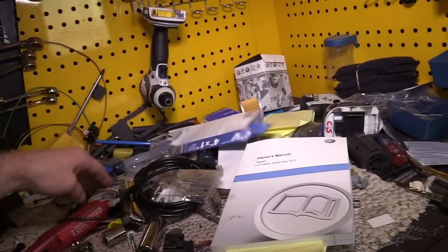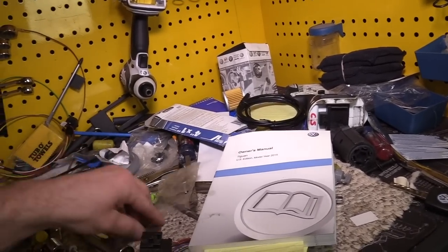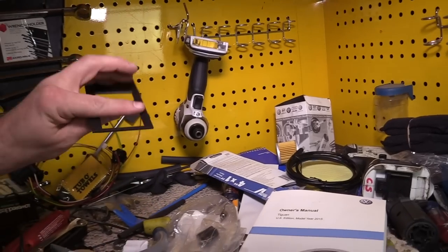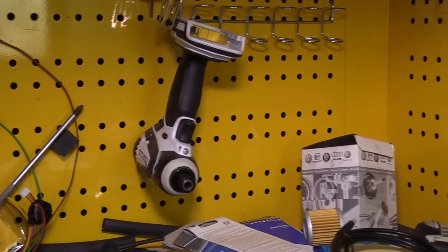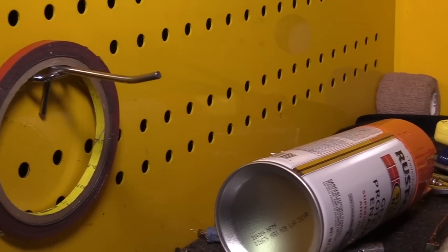Some Velcro. Electrical tape, of course. Several wires. A nickel for the pop machine. This thing that I've been looking for months. An impact with no battery. Several well-organized wrenches. And some double-sided tape. And of course, more loose change and random bits.